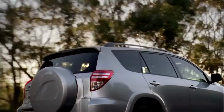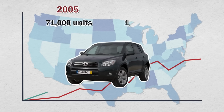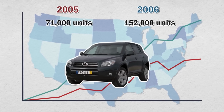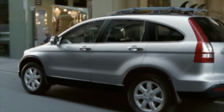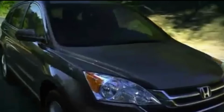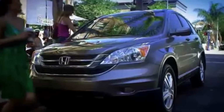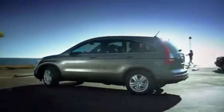In fact, RAV4 sales doubled from almost 71,000 units in 2005 to over 152,000 units in 2006, but it was still lagging behind CR-V in sales. In the meantime, Honda redesigned their CR-V. Starting with the '07 model year, the CR-V nixed the folding picnic table feature and manual transmission. This generation CR-V also saw softer, smoother lines with the new horizontal slat-type chrome grille and redesigned bumpers. Honda also moved the spare tire under the floor.